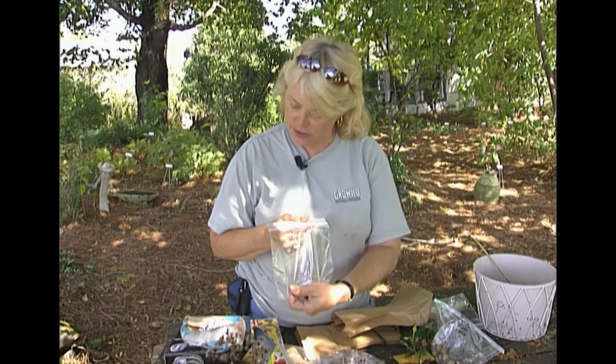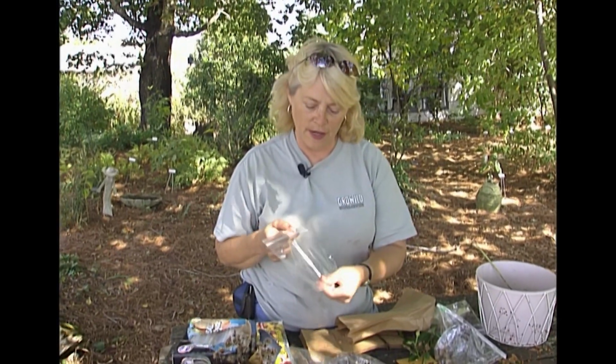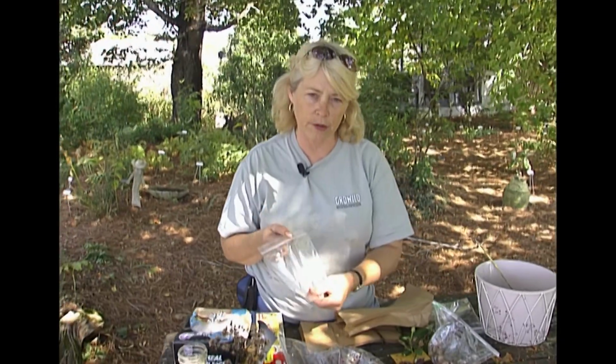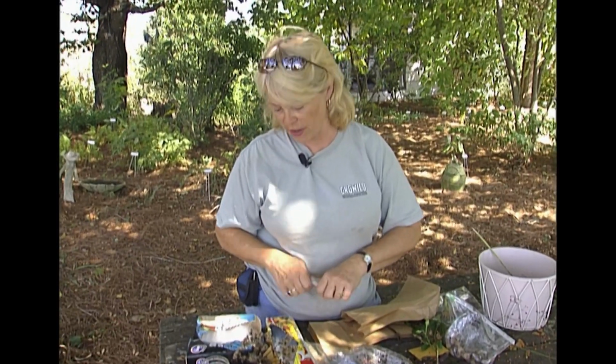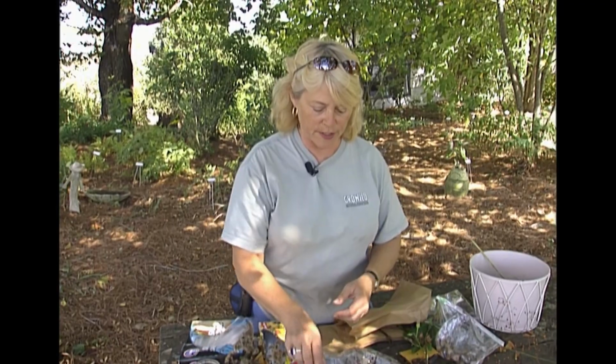You'll notice this is not a freezer bag, which is a thicker plastic. This is just a storage bag. And if I'm only storing them for a year or less, this is what I use. If you think you might need to keep your seeds for longer than that, use freezer bags, because they do last longer. I use the gallon bags for bigger seeds.